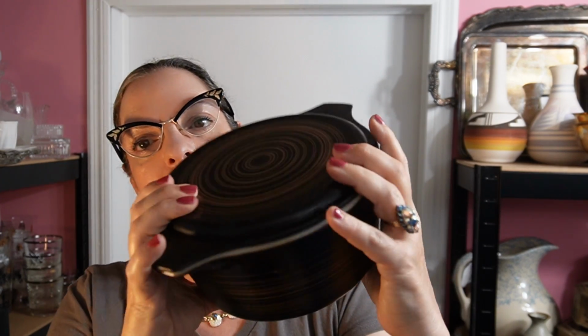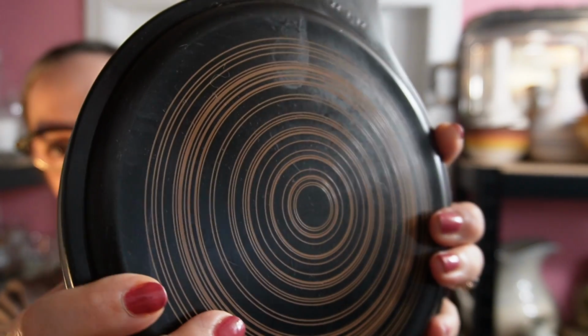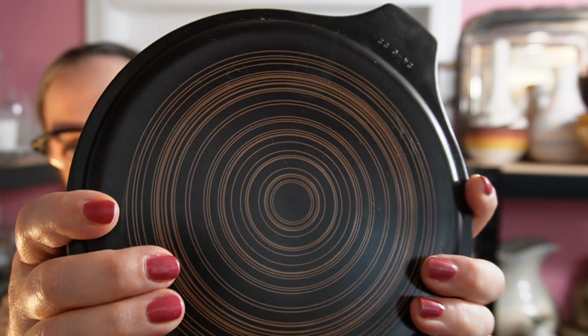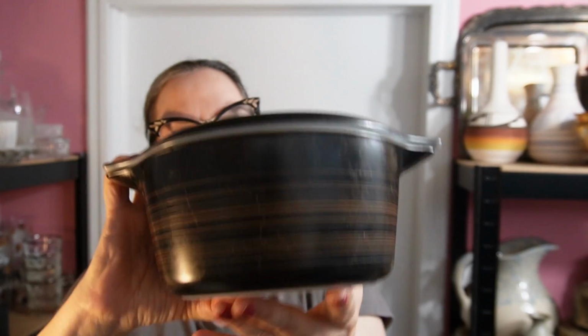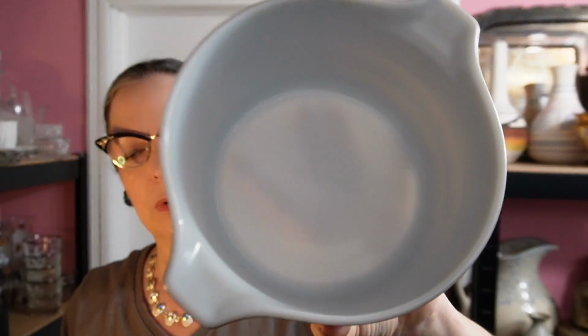Is it the kind of pattern I would collect? Probably not. It's a little bit too modern for me, but it's really nice nonetheless. So here we have concentric circles, light brown over dark brown, and it has a lid. The inside is white, beautiful, and I super cleaned it. Beautiful piece of Pyrex. They had different sizes in that particular pattern.